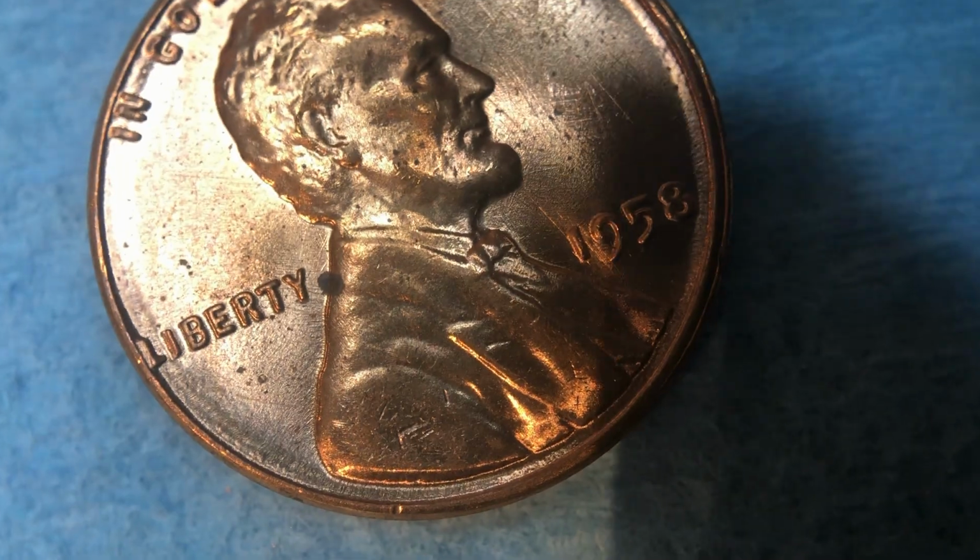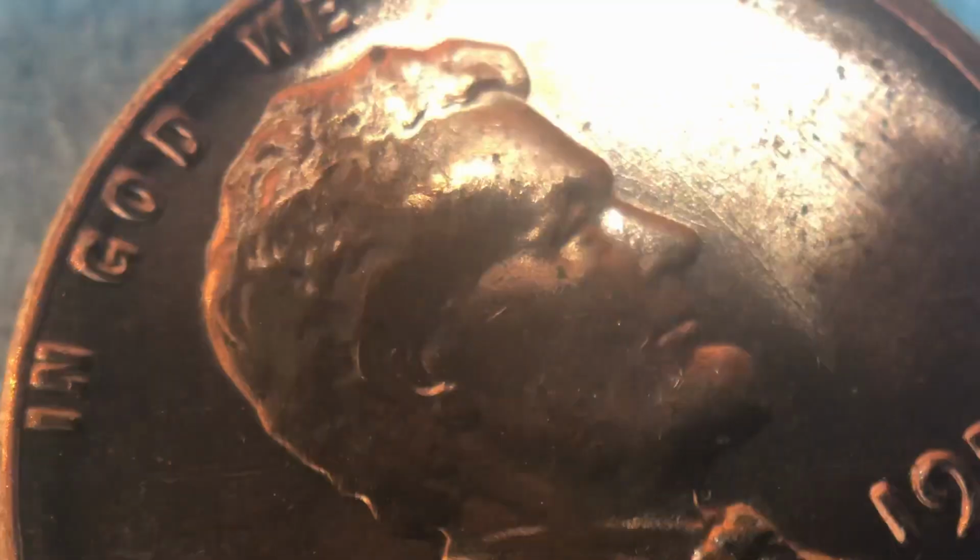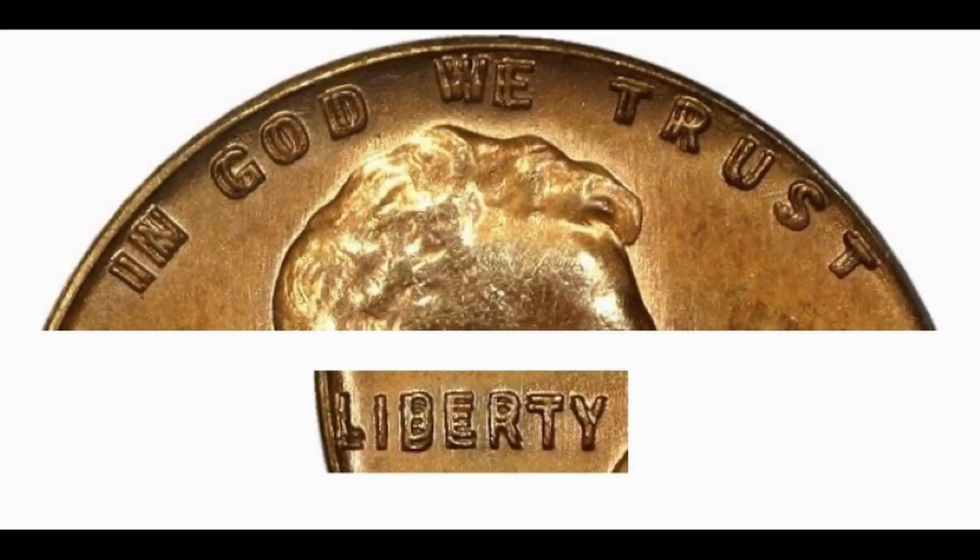Yeah, I think I'm just wanting that to be a double. I don't think it actually is. No. Because I'll show you guys, I'll throw up a picture right now. So in this picture that you're seeing, look at how distinctly noticeable that double die is on that coin. There's no doubt about it. These ones, I don't think you can throw any of these coins up there and say that they're going to be a double die.